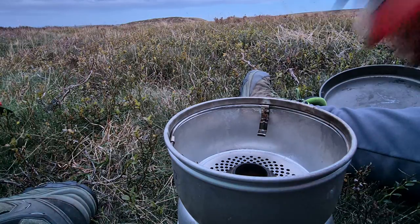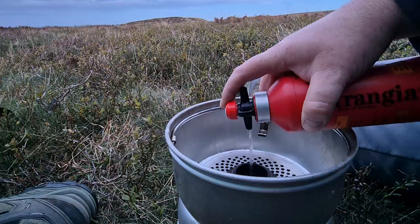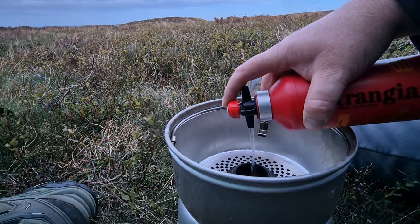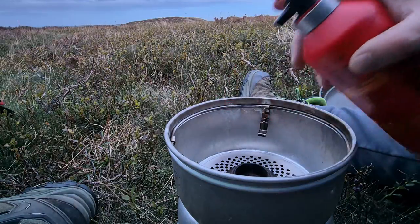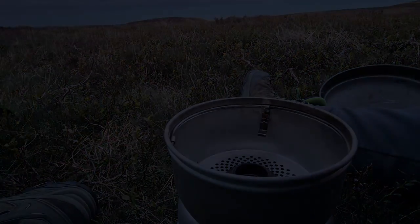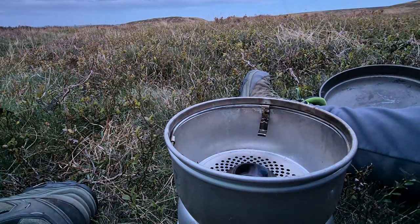Right, start with getting some fuel in the Trangia. That should do it. Get it lit up. There we go.